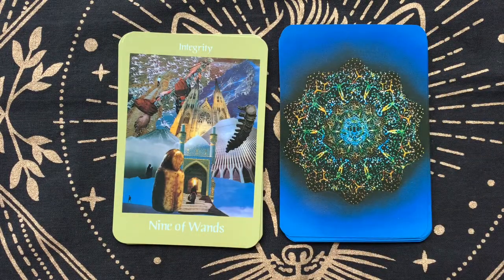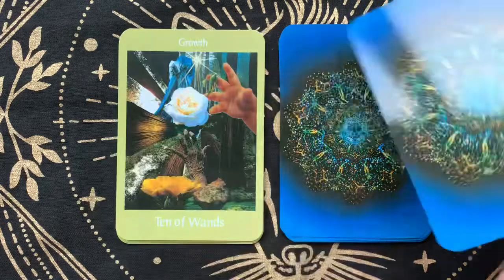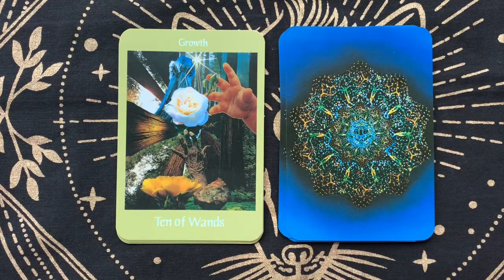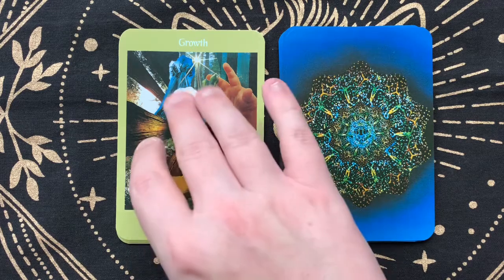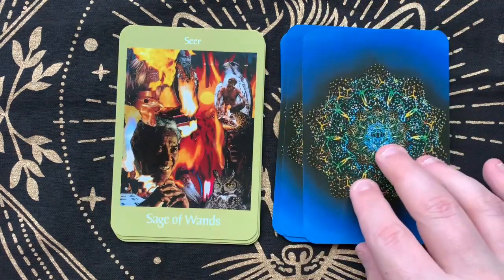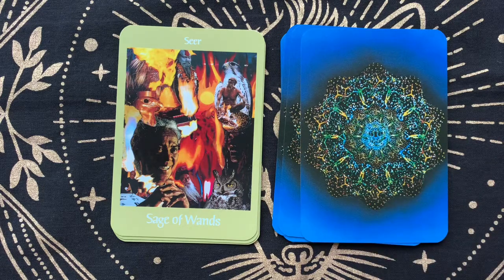Integrity, Nine of Wands. Growth, 10 of Wands. Wow. Ooh. The Sage of Wands. Now, once again, where it gets a little bit peoply, and here it's kind of synergized well, so I don't mind it that much, but the Seer, that's the Sage of Wands.